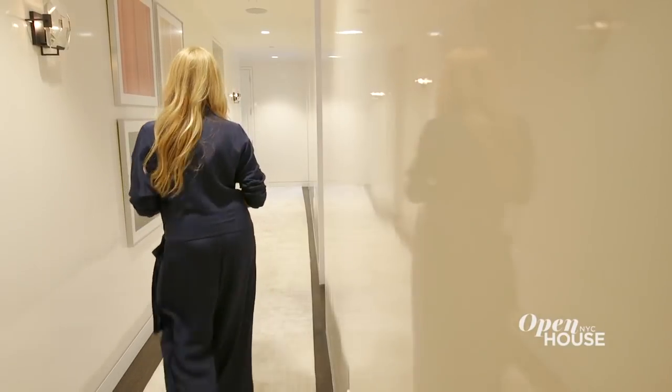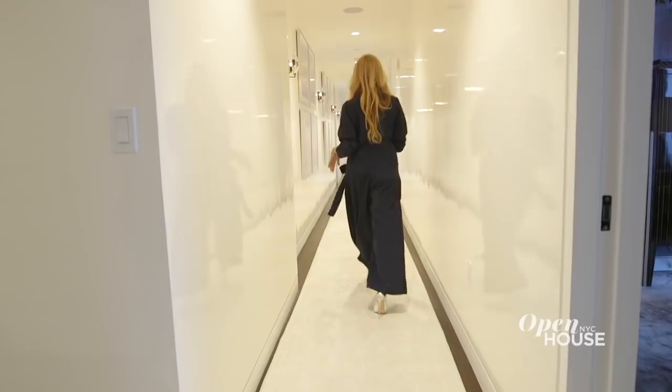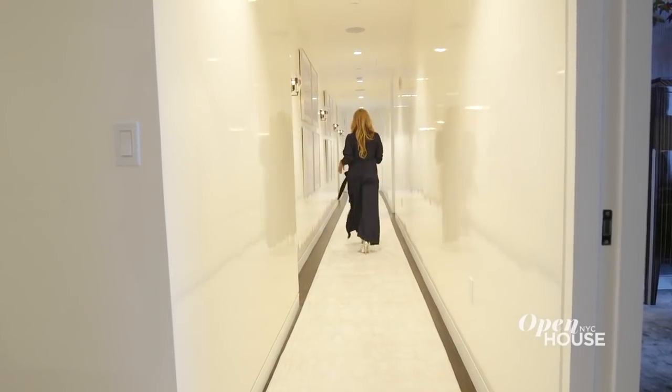So I use this hallway to create an exquisite flow between public and private spaces. It's illuminated with cast glass sconces and, of course, colorful art. I love this effect. It feels as though you're walking up and down a runway.